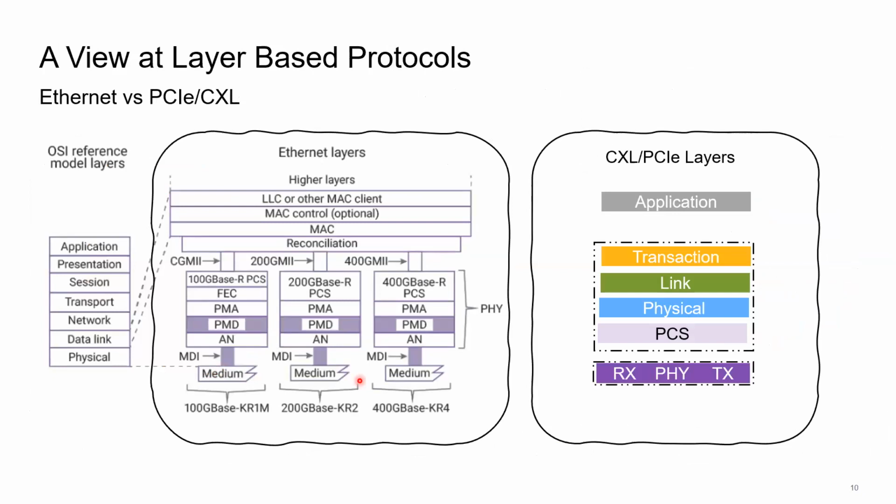Now, this is a slide where I'm comparing two different protocols or interconnect technologies from the protocol point of view. And again, I wanted to start from our 101 reference, which is the networking 101 from the Open Systems Interconnection reference architecture, which we learned in college. It is an abstraction layer which separates the different tasks of networking. Then, when you have to go from one chip to another, what are the different tasks that you need to do?